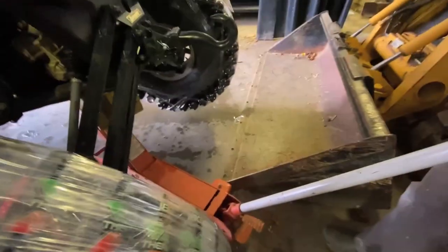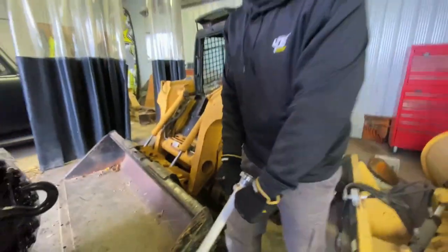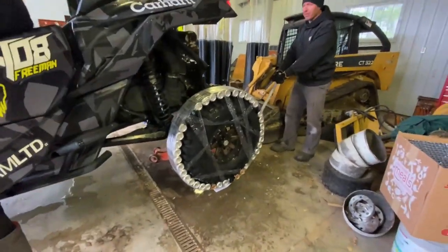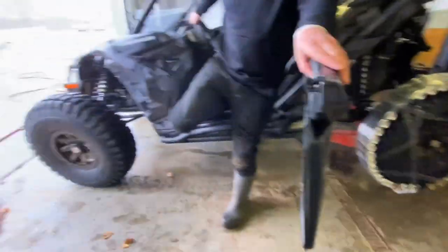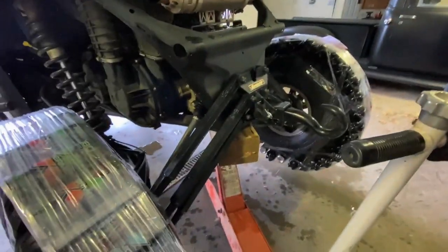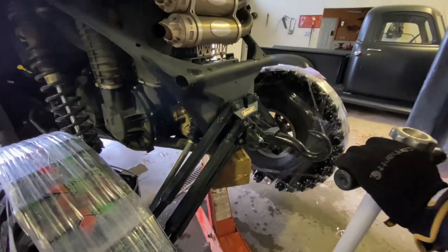We need to get this skid steer out of here. Okay, you ready to go? Whoa, stop! No, you just slide off the block of wood. So you can't push it as he's going forward, I guess. So we'll have to just push.